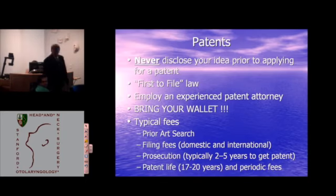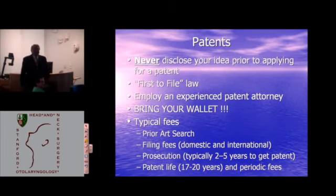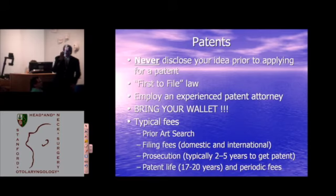Hey, Eric, can't you license it with a fee from Good? I bet you can get it cheap. Patents only last for 17 years. Gone. Yeah, patents only last for 17 years.